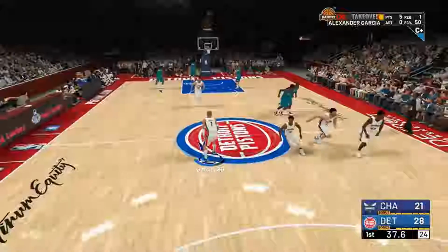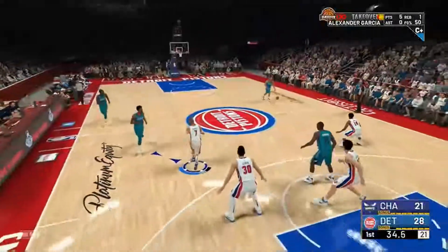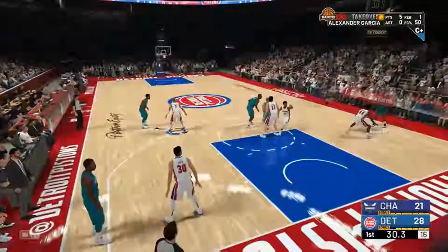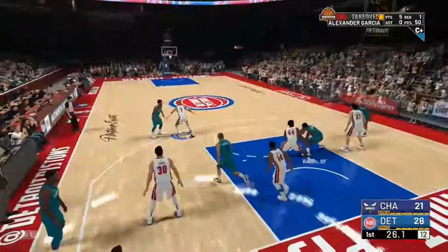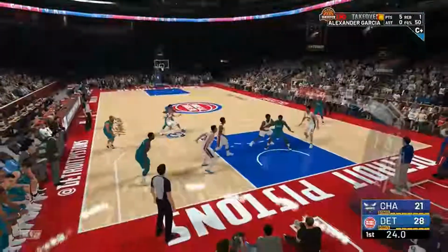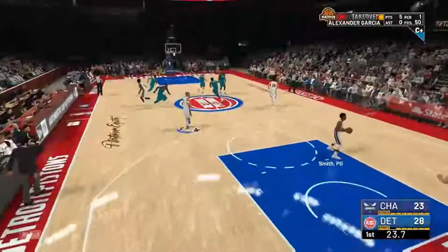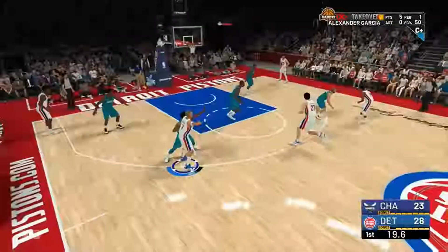A smooth play by Ish Smith. Under control, off the pick, takes it himself. To the wing on the left. Bacon the pass to Biombo. Charlotte moving it around. Bacon gets the bucket. Bacon's got 11 points. And he's clearly led the way offensively. The question is, can they ride him and get back into it?